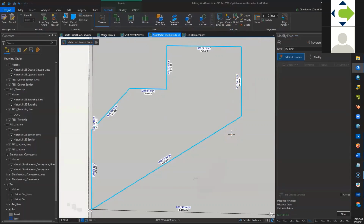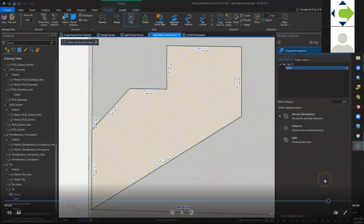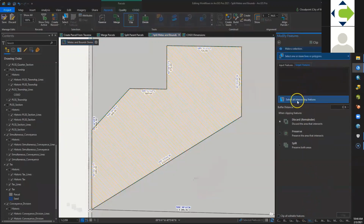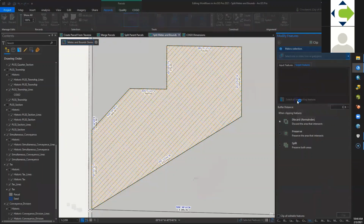With the parcel selected, click the Clip tool in the Tools gallery. In the Clip tool, make sure the Clip All Editable Features option is not checked, and then click on the Target Features tab. Click on Select All Intersecting Features.